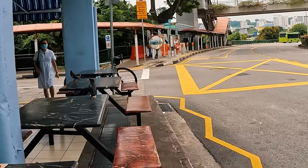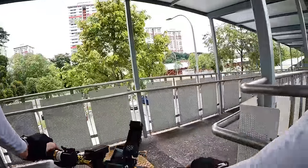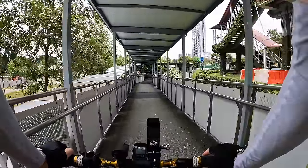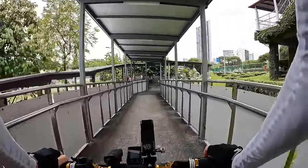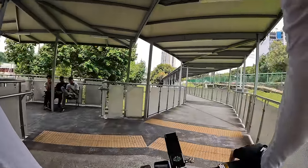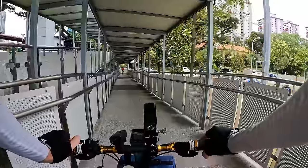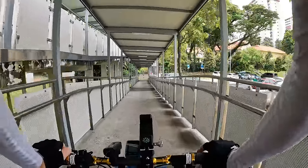Check out this bird here. These guys just chill around looking. So next we're heading over to the Green Corridor, which is a nice nature path. And that means we're going to be getting out of the city, so it'll be a nice escape, especially with the shade.